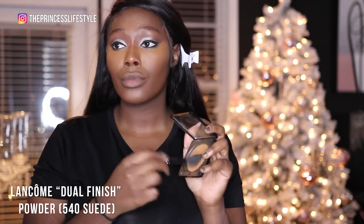And I never am. I always love it. But that's because I'm doing a full cream contour situation and not just my under eyes. So make sure you're not like me. Don't be lazy, okay? So I brought out an oldie but goodie, my Lancome Dual Finish Powder.